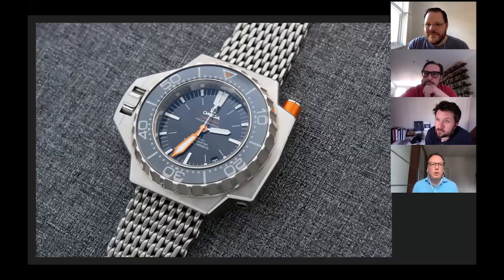I think I paid 2.5K. With box, papers, everything there. And yeah, it's a super cool watch. It's a lot of fun. And it doesn't need to be always super expensive to have something fun, I think.